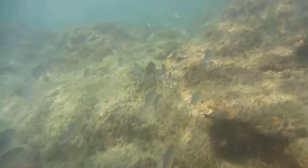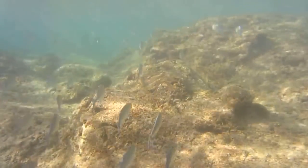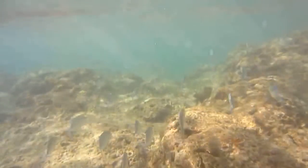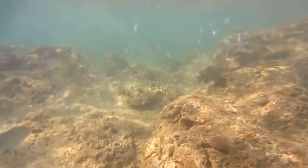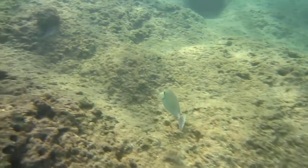So here is a school of Papio. They're in the jack family. Usually don't see a school this big. Prized for their fighting abilities as well as their food.